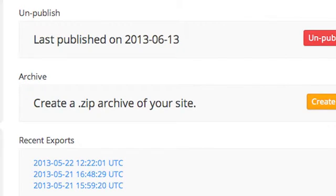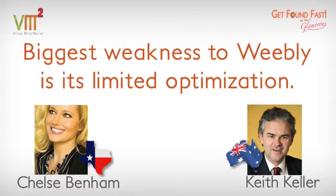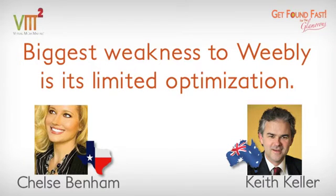Weebly has its own server. So when you build your site, you're actually building the content on the Weebly server, and they're storing that content for you. One of the greatest drawbacks to Weebly is the optimization of the blog posts. There is extremely limited SEO, or search engine optimization, available. This is a real weakness. A very big weakness is that it does not optimize blog entries at all well.